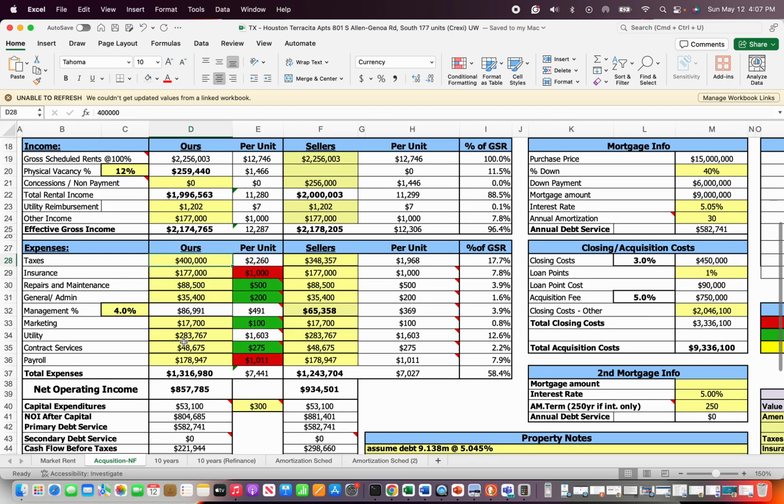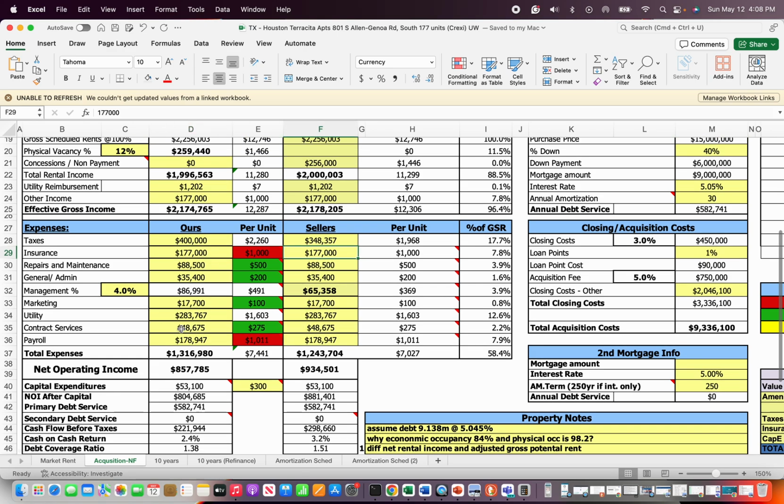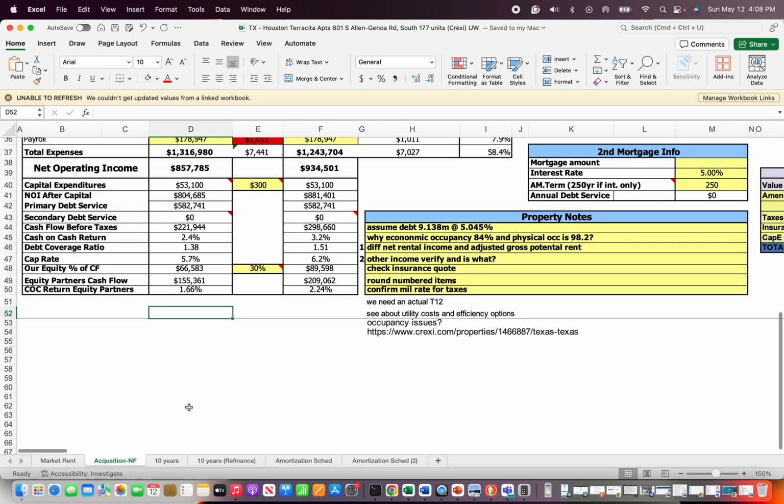And value add can come in a lot of different ways. If you can get some of these expenses dropped down, especially these utility costs, we might do a utility audit here. We got to confirm. I'm a little wary that this insurance number is too low, so we'd have to validate that, et cetera, et cetera. But this doesn't come off as a smashing opportunity. It's probably one of the reasons why it's been on the market for a year and a half.